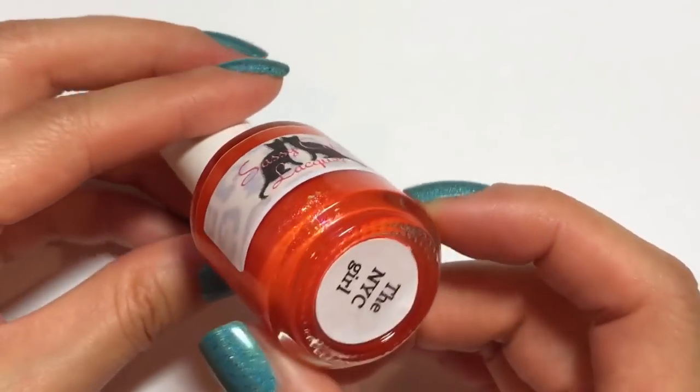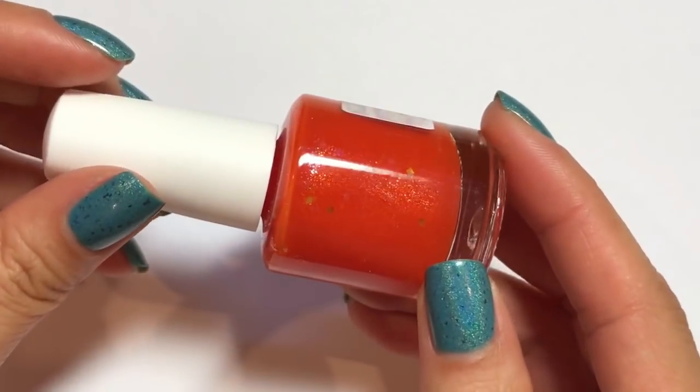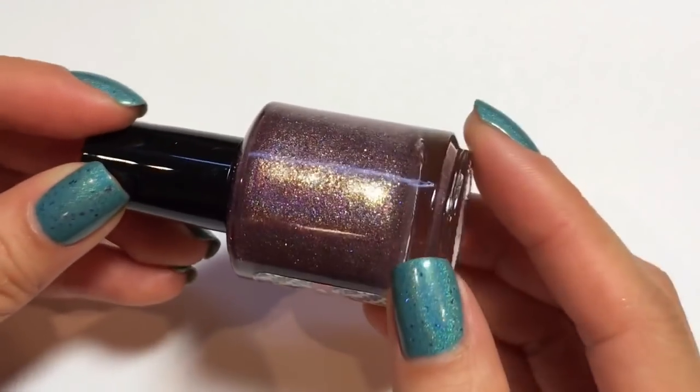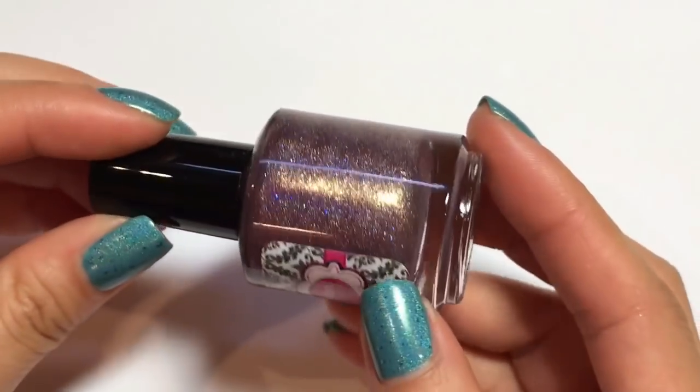Sassy Cat's Lacquer provided this, the NYC Girl. So from the swatches I saw online, this one is extremely sheer. I haven't tried it yet. Glisten and Glow, and this one is in the color The Gilded Age of New York.